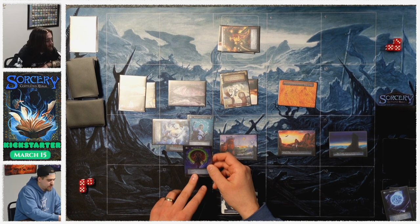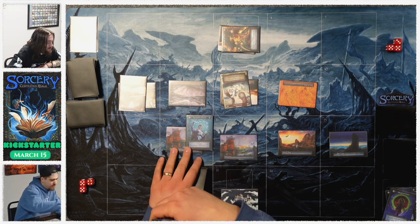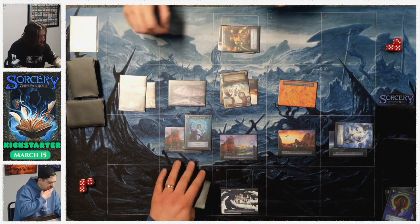Two target sites are adjacent until the end of turn. And I get to draw a spell. Okay. And then at the end of turn, if this avatar is on a wind site, you may fly it once up to a nearby site. And I'm going to put them over here. Interesting. I like it. Okay, my turn.